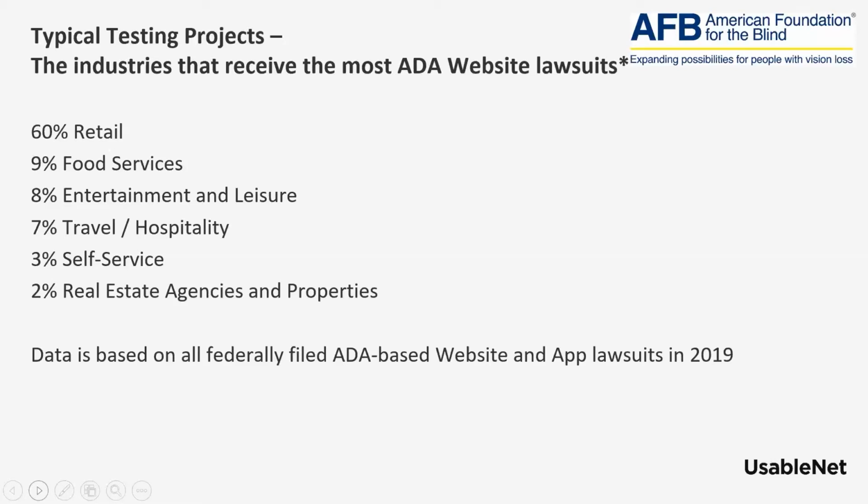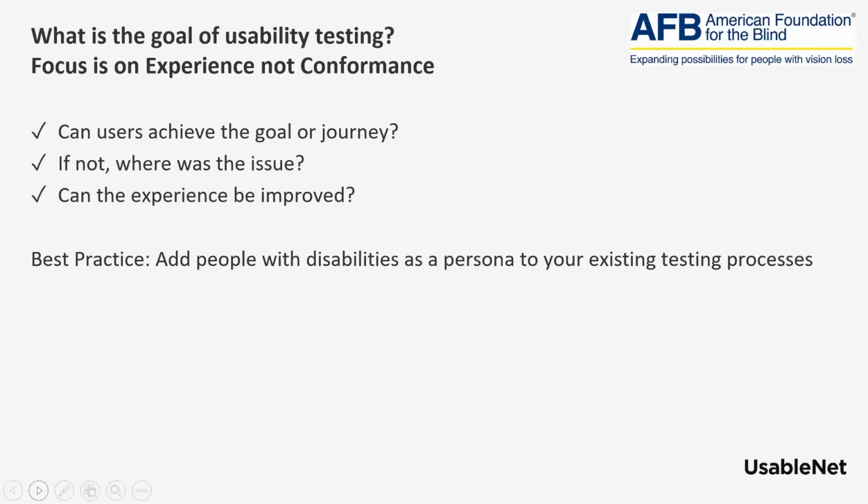So typically on a retail site, some sort of e-commerce site, we would look at the high percentage things that a typical customer is going to use. So we're going to do a search for a product. We're then going to look at the results of that search on a product listing page, and to verify that that page is fully accessible.